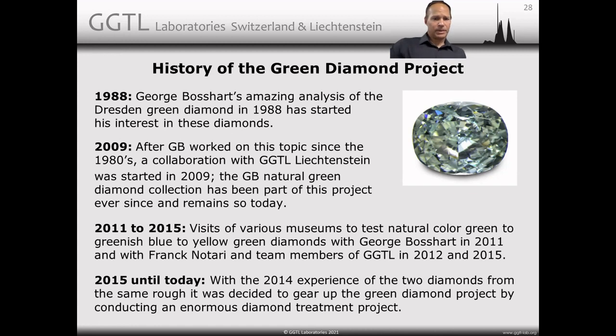In 2015, actually pretty much induced by that example that I've shown before of those two diamonds from the same rough that had two different reports, we decided to go deeper in this project and launch a really big treatment project. And this is what we have been doing ever since. So since 2015, we've been deeply involved in diamond treatment and their characterization.